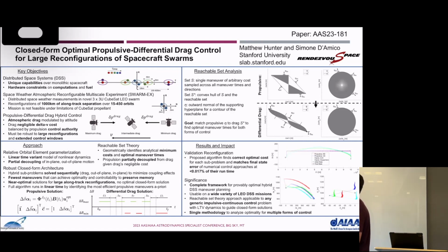And this process is illustrated in the top right, where we have set S, which is a set of all single maneuvers of an arbitrary magnitude in the control window, and set S star, which is the convex hull of these maneuvers. Various consistent contours of the propulsive reachable set dictate the minimum cost for the overall in-plane reconfiguration. And matching the direction of the outward normal, the supporting hyperplane of these contours, with the drag reachable set provides the optimal differential drag profile to pair with this optimal propulsive solution. And this way we're able to solve both problems simultaneously and in closed form.